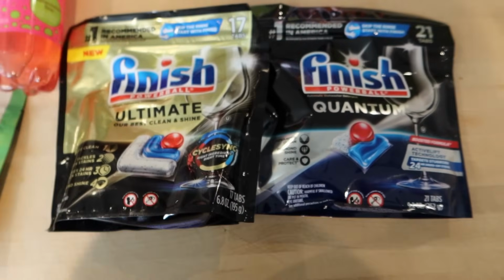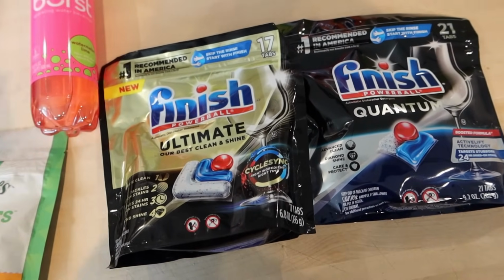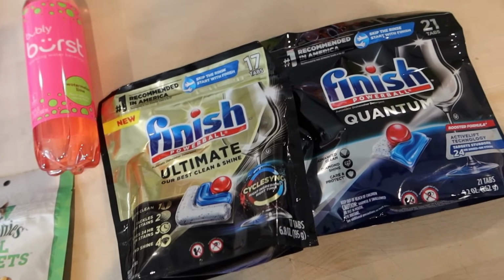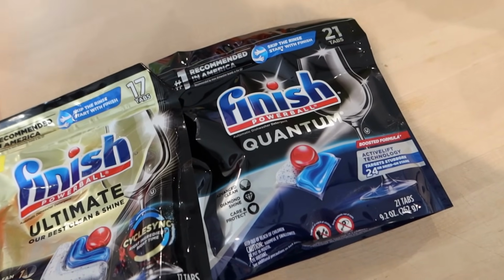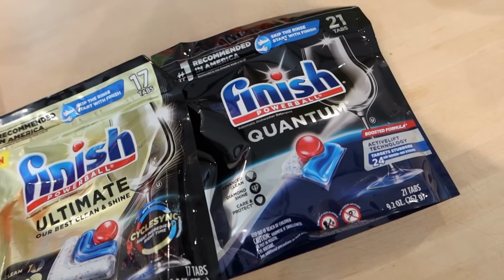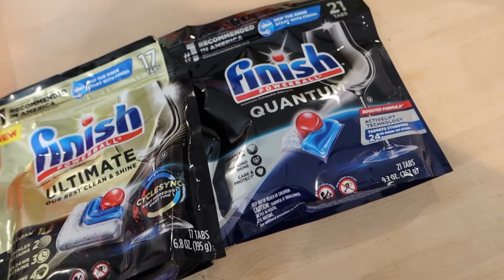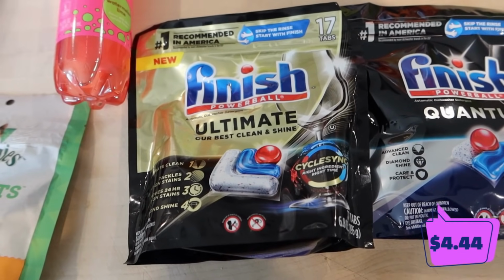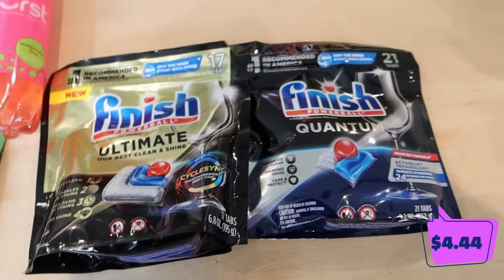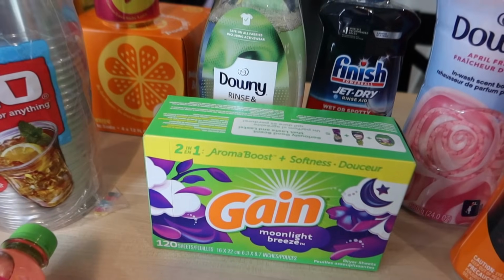And then I got two different kinds of the Finish. So sometimes what you can do is, for example, the Finish Quantum was $2 off. And if you get the smallest package available for the offer, you can actually end up getting it for cheaper. So that's why I got two different kinds. On the Quantum, I got $2 back. And on the Finish Ultimate, I got $3 back. So $5 back on dishwasher detergent isn't too bad, I don't think.